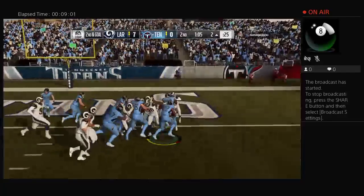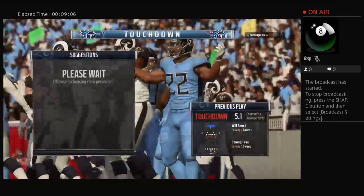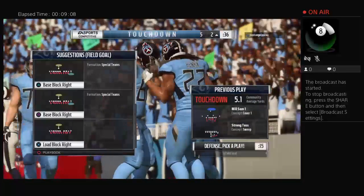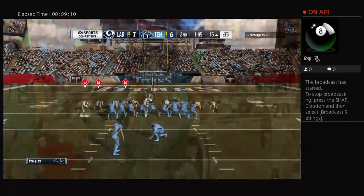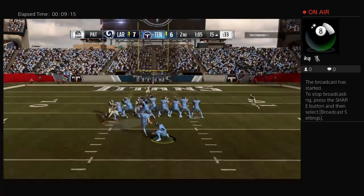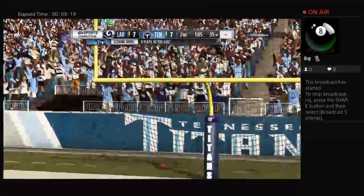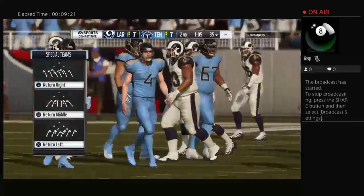He's going to get it running right. And he gets in. Touchdown, Tennessee. Derrick Henry taking it in from 2 yards out. And the Titans are an extra point away from tying this thing up. Extra point put through by Succop. And that is going to tie our game as we approach halftime.